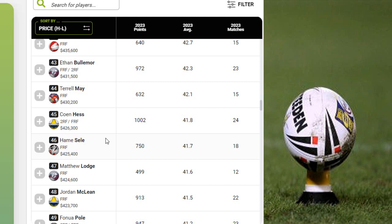Going to the Dragons, who I was just talking about, I wasn't sure what their forward pack would look like, but they have signed Hame Sele, who, in my opinion, should slot straight into a starting role, either lock or front row. He's got good base, he's got an offload. I think he is another really good potential value at 420k, and I probably prefer him over Thomas Flegler, honestly. I think Flegler will still be solid, but I don't really see him doing much more than a 45 to 50 average.